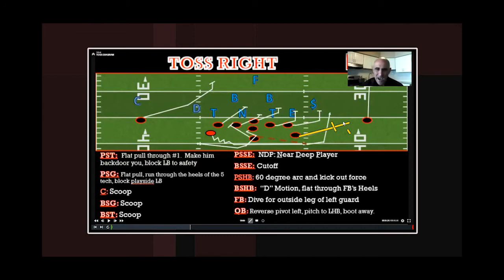Another one that I think is important is the ball carrier and the details for him. The idea is that he is going to run right through the fullback's heels, and we will always have a cone when we're doing our group work. We'll always have a cone where we want the pitch caught. We're going to put it just outside of that opposite halfback's alignment, 4 yards deep. Just move it up a little bit there. All right, that's where we want the pitch caught.